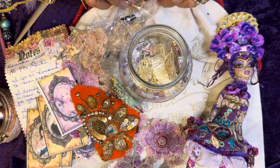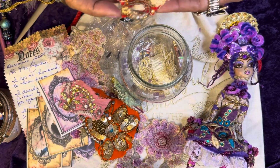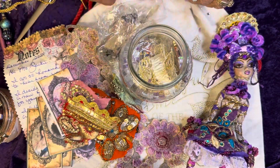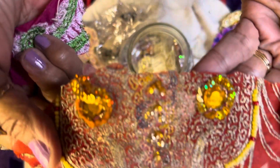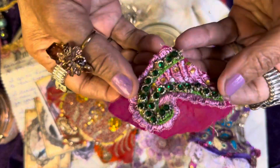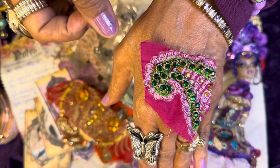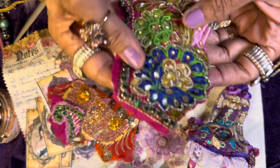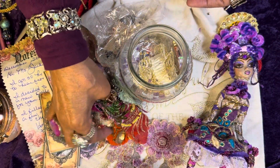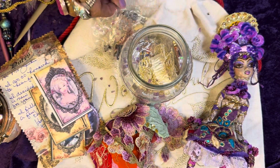Beautiful. And we have a pink. And we have this one. And we have this one with the gold or amber stones, and we have something that looks like paisley, that one, and then we have this lovely one. Thank you so much for those, Sharon. I love sari silk, and I love everything that you have sent.